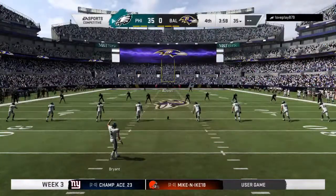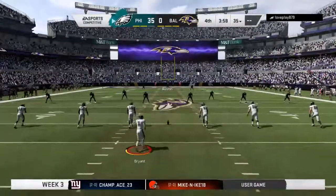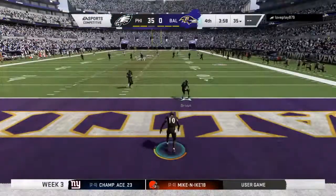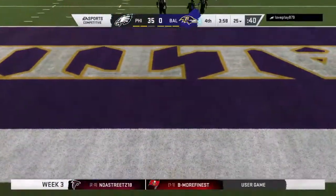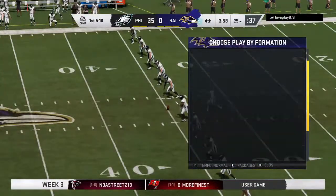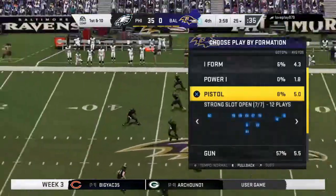Bryant's extra point up and good. And that will extend this big lead. And they will not get a chance to return this one, as it's through the end zone for a touchback.